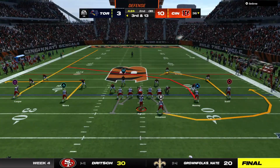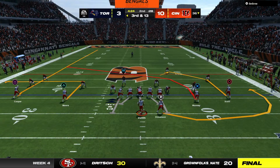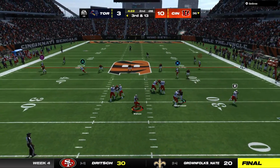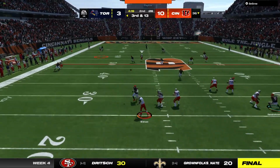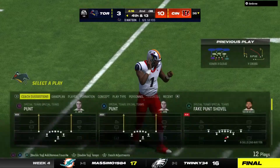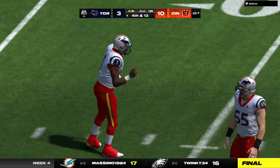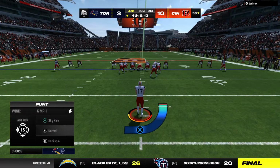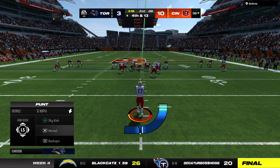This offense so far on 3rd down, just 1 for 3 thus far. This is going to be 3rd and 13. From the gun, here's Watson. And incomplete on the deep ball. 1 first down here, and that's all, folks. Good work by this defense to hold things in check and force a punting situation.